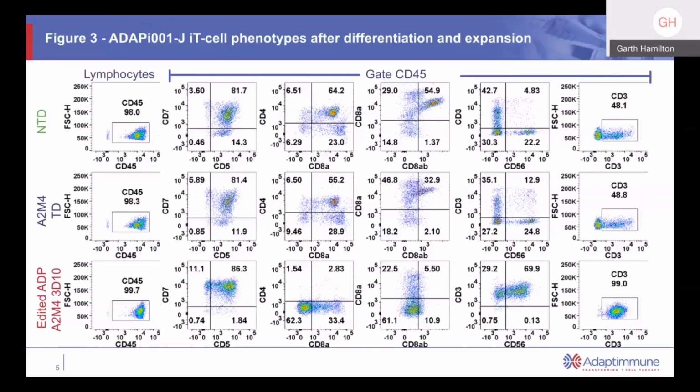The expression of CD56 is also higher in the iT cells produced from the edited 3D10 clones. The expression of CD56, coupled with this iT population being primarily double negative or expressing the CD8 alpha homodimer, suggests that iT cells differentiated from the edited clone 3D10 have a more innate-like phenotype, which has been previously described for iT cells differentiated from iPSC.